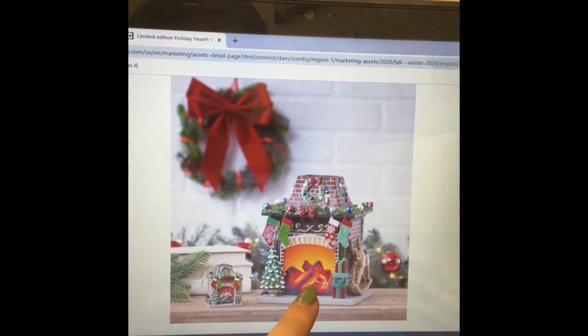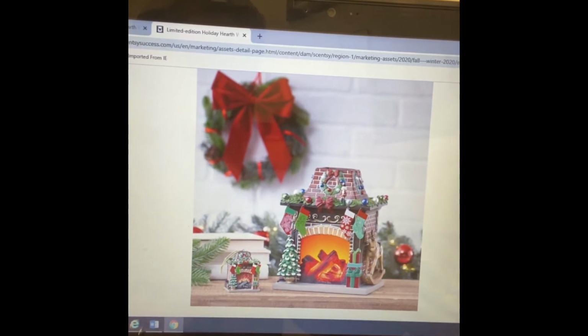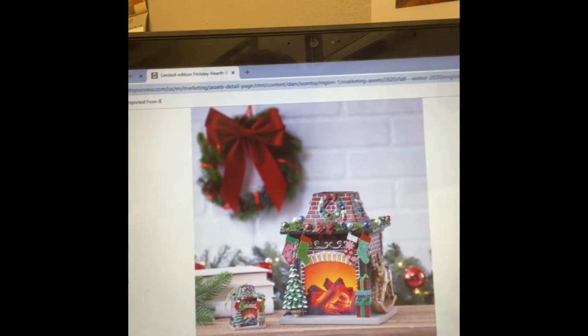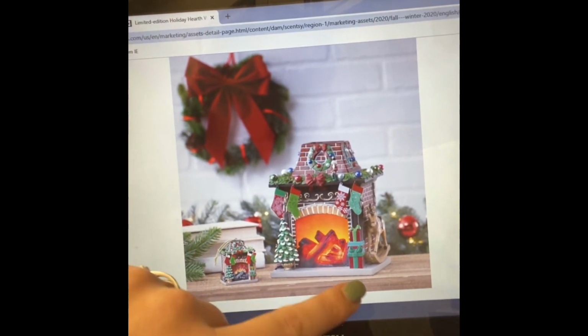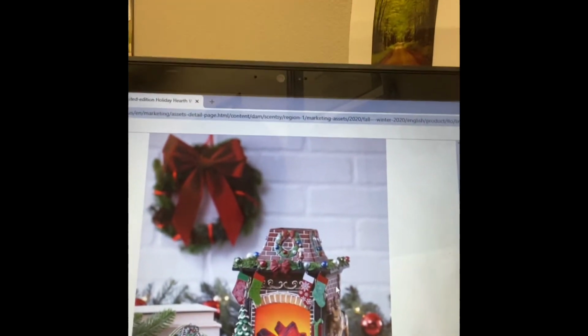This is the flickering fire part. So this part turns on and off and it looks like it has flames. You can't see it well in this picture, but it actually looks like a moving fireplace. This is like a little Christmas tree with some 3D ornaments. On this side is a rocking horse. And then it's covered kind of like in a brick fireplace. So I'm loving the way that that looks. And I'm really excited to see what other people think about it. As I said, this is so right up my alley. So I'm definitely planning on getting it.